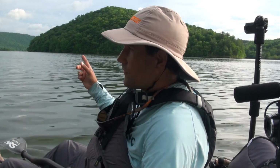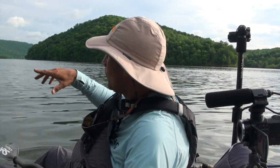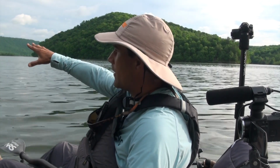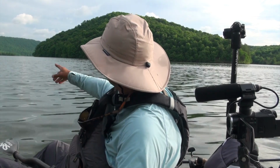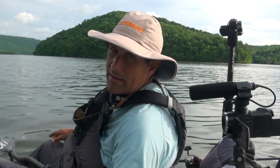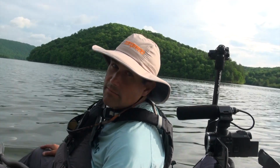We've made the loop of all the different coves, back that way. We're finally out on the main part of the lake here. We're gonna check out some main lake points and then round it up and head back. I don't know, we'll probably have another 2.5 hours out here.